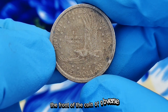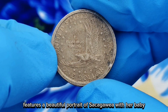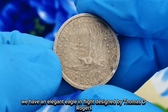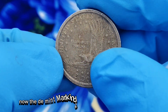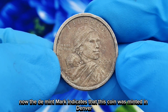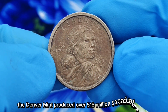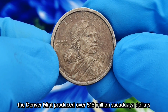The front of the coin, or obverse, features a beautiful portrait of Sacagawea with her baby Jean-Baptiste. On the reverse, we have an elegant eagle in flight, designed by Thomas D. Rogers. Now, the D mint mark indicates that this coin was minted in Denver. In the year 2000, the Denver Mint produced over 518 million Sacagawea dollars.